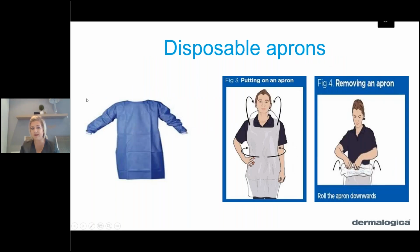Another example of PPE is disposable aprons. Now, once we start offering services, we will go into a lot more detail, but I did want to list this here so that you understand that this forms part of PPE. Now, you get disposable aprons that you can use only once. You would apply it and you would roll it off after the service, and you'll place it in a closed bin with a lid. You can also use cloth aprons that are reusable and that would need to be laundered daily after every use of each service.